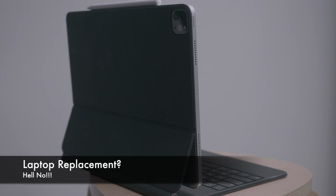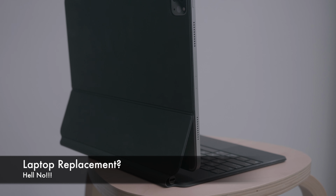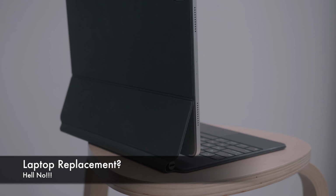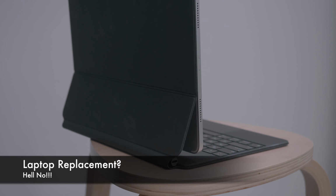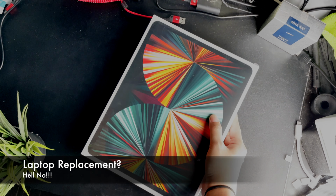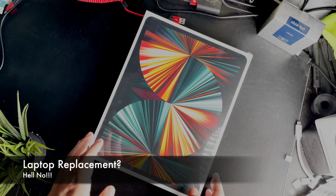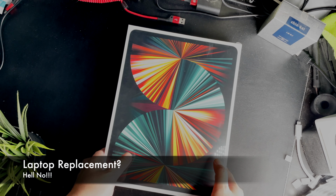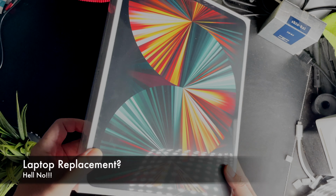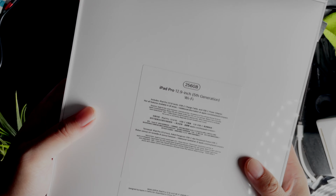Now let us revisit the same topic again, year after year. Is the iPad Pro finally a laptop replacement? The answer is hell no. Despite being equipped with the most powerful M1 chipset, despite having up to 16 gigs of RAM and 2 TB of storage, the iPad Pro is still heavily handicapped by its OS, the iPadOS.